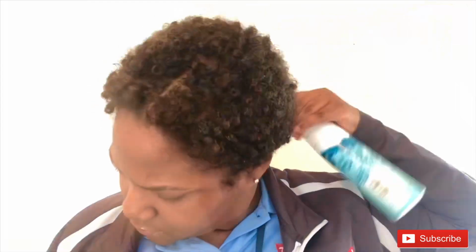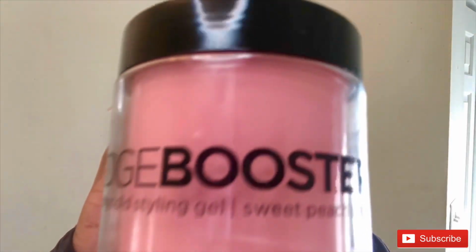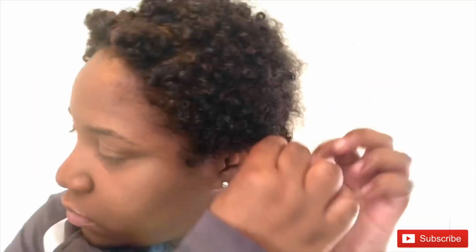Handy spray bottle. In this video, I will be using the Edge Booster Styling Gel, the Sweet Peach scent. It smells very good. It keeps my hair moisturized and it gives me amazing curl definition. This is my second or third time using it, so I love it so far. And for $13, you really can't beat it. So I usually use this to refresh my curls as well.